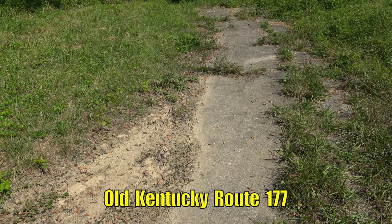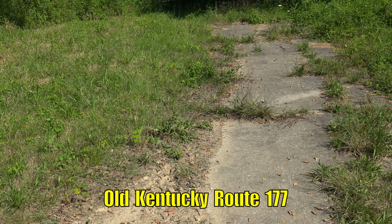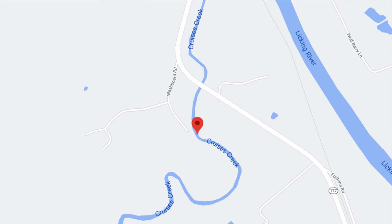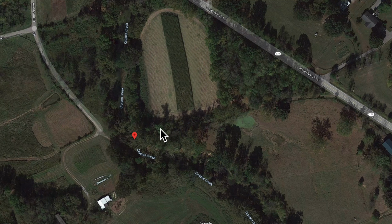The bridge sits on the old alignment of Kentucky Route 177. The north end of the route is now called Washboard Road, while the southern end is just a gravel and dirt road leading through the woods and back out to the present day Route 177.